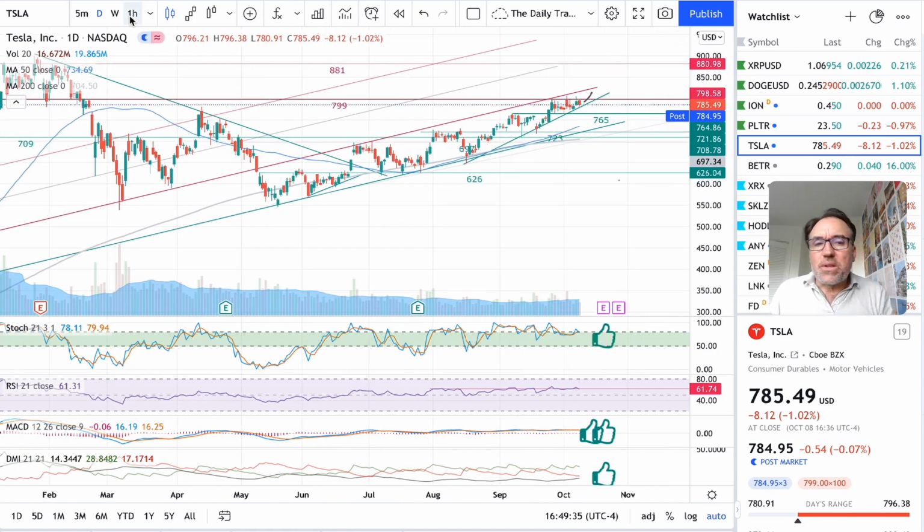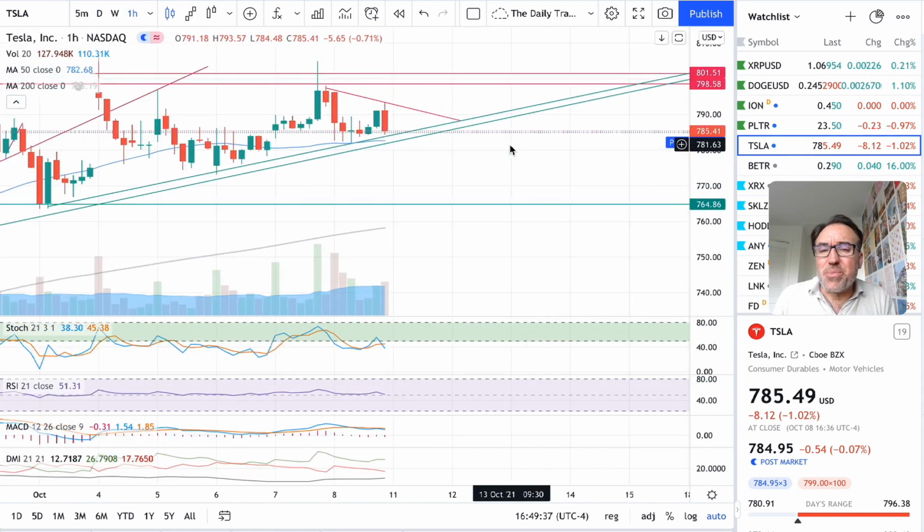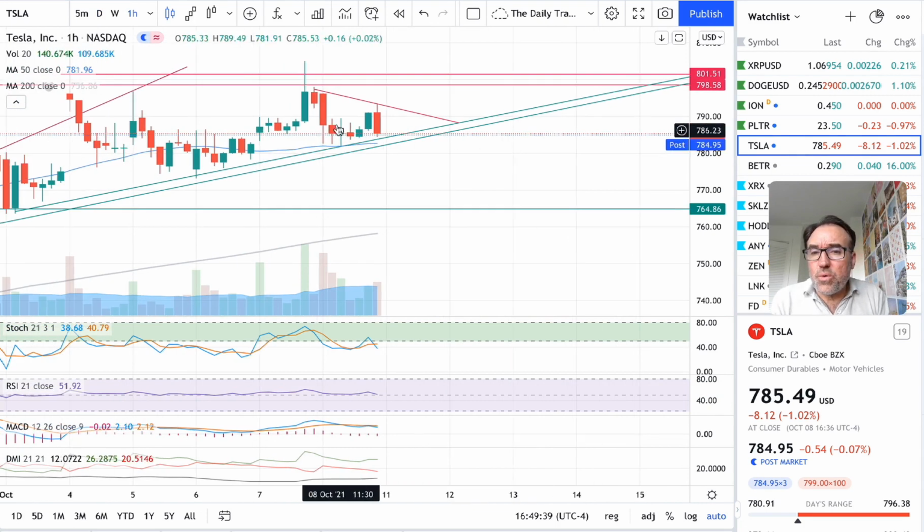Let's go see the 1 hour chart just to understand what happened during this hour. Where's 9:30? 9:30 was right here. We opened up pretty much a little bit higher than where we closed yesterday, and then we went straight down very fast, close to the support. Second hour also close to support.